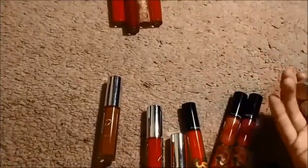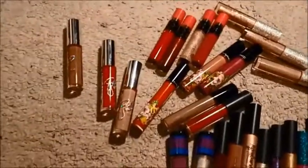I feel like I'm missing a couple. Maybe not, but I'm going to keep them all for now. And then I'm also going to keep all of these for now. So I was doing well, and then I kind of fell at the final hurdle, and that's what we're keeping.